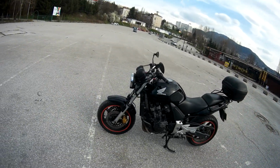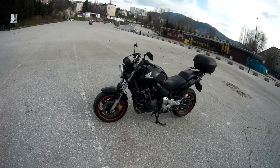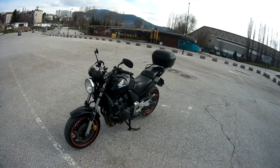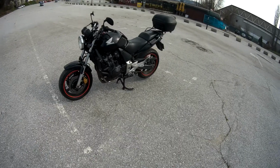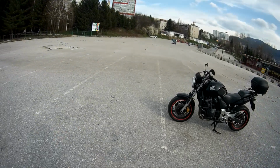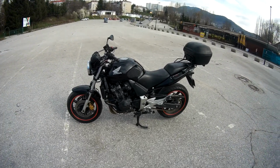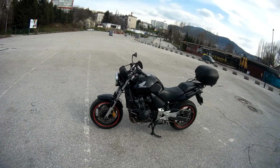The things I notice about this motorcycle is that it's really heavy. I mean, it's my first big bike, and when I sat on it, I just felt the weight between my legs. It's really heavy when it's still. It's about 220 kilograms. I don't know what that is in pounds, so sorry for that. You have to do the maths.